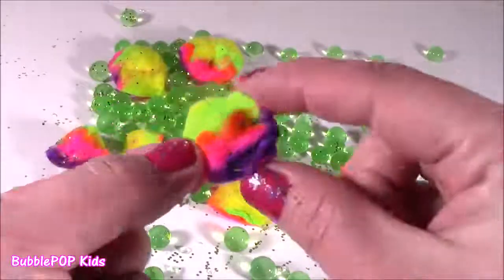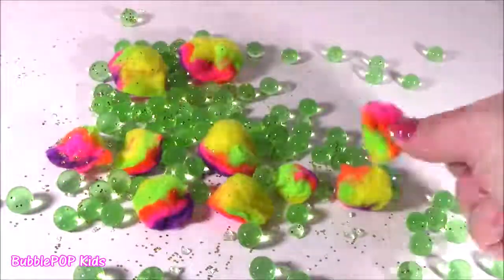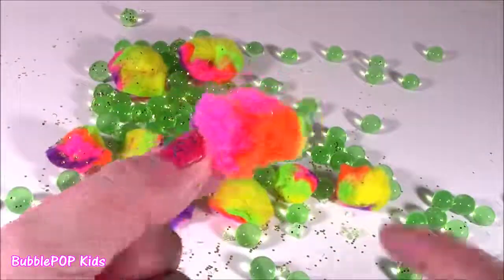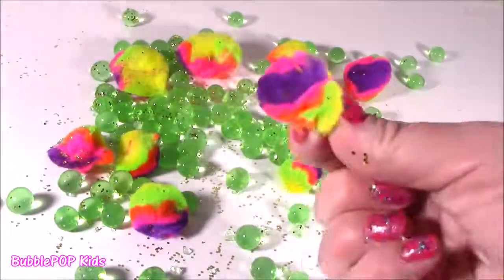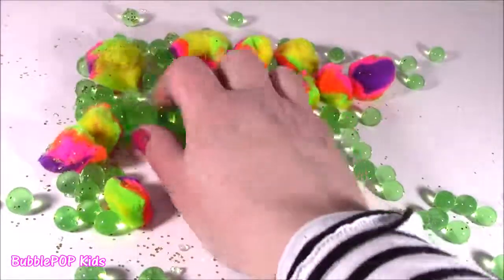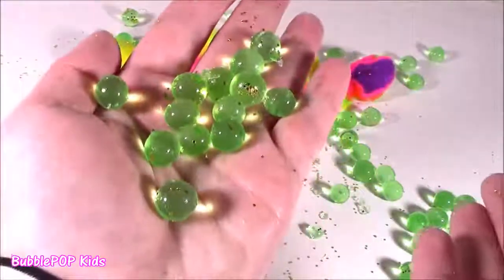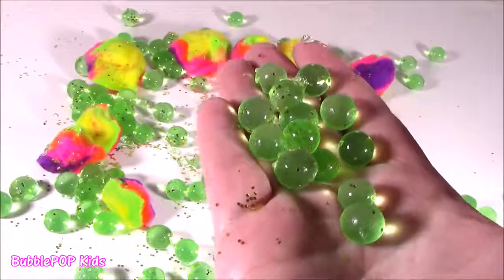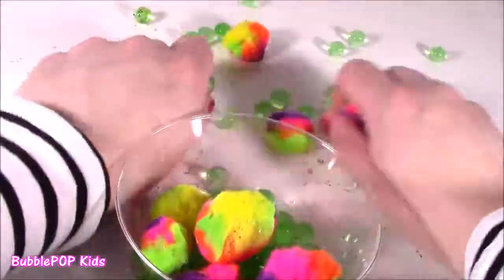Oh, these legit look like my cat Rhonda's hairballs that she throws up. Except these are beautiful and rainbowy. I think these are unicorn poops or hairballs. So rad. We got these neon-colored fuzzy balls. They look like little cat hairballs. So, so weird. And some Orbeez, little green ones with sparkles. So cute.